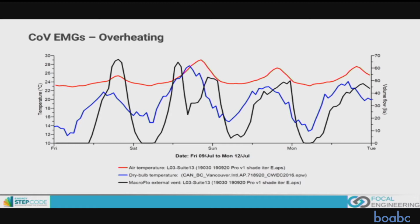So it's particularly useful to keep this. I mean, you still end up with a suite that's over 29 degrees, approximately 29 degrees on a Saturday evening. And that's actually something I should point out, that the overheating limits just count 1 hour if you're over that limit. They don't say how far over. There's no limit to the maximum temperature. So if you're meeting the overheating limits, like 200 hours, that's not to say that that building's always going to be comfortable. This is more of a health and safety type thing.